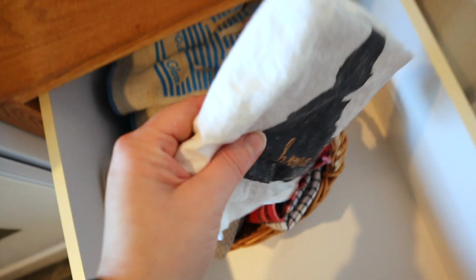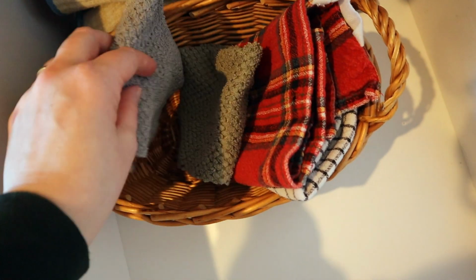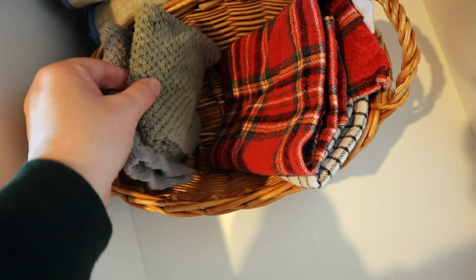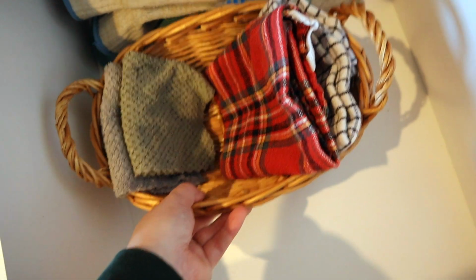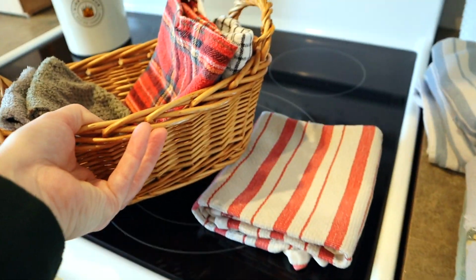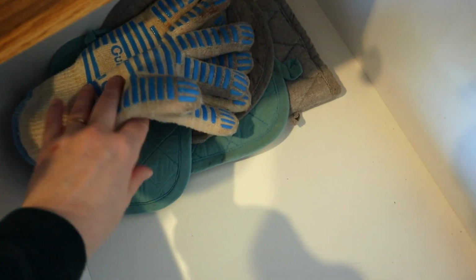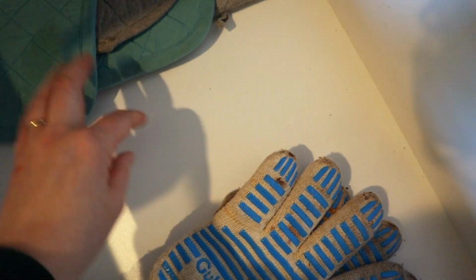And these are my favorite dishcloths for the sink. So I have more of those in the wash as well. And here's some more tea towels for wrapping bread in. So those ones are good. I'll keep those. I like having this basket to separate those things from the towels. It makes it easier for my kids to keep track of what's what. So these are my oven gloves. They look terrible, but they still work great. And then these are pot holders and they need a good wash.